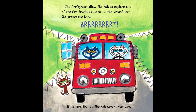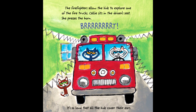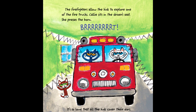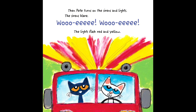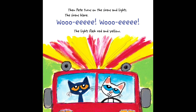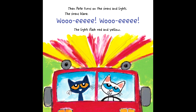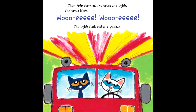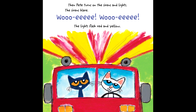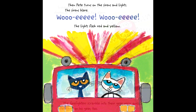The firefighters allow the kids to explore one of the fire trucks. Callie sits in the driver's seat. She presses the horn. Brrrt! It's so loud that all the kids cover their ears. Then Pete turns on the siren and the lights. The sirens blare. Wee-oo, wee-oo, wee-oo. The lights flash red and yellow.